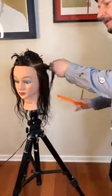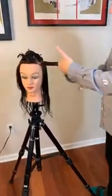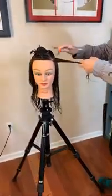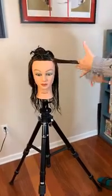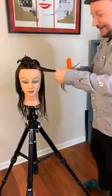So I'm going to work parallel to the parting, drop that down, like I said, about as wide as the comb. We're going to elevate this out on the base. Amy says it's the one layer. Yeah, the one layer, the famous haircut, just one layer.